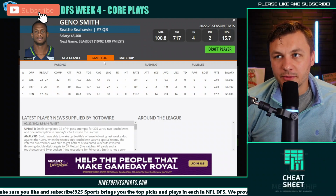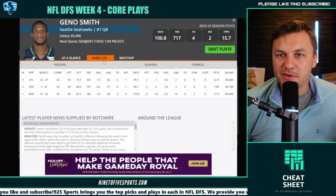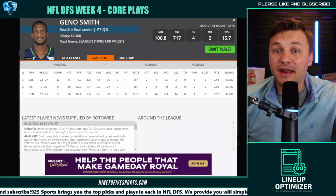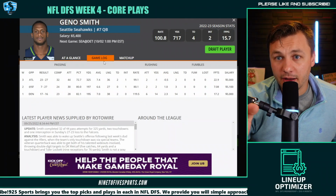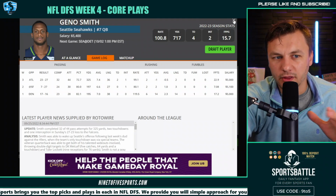The problem with Geno Smith is that if you're playing Rashad Penny, you don't exactly want to play Geno Smith. So really when it comes down to it, the core is deciding, do I want to pay down at running back with Rashad Penny, or do I want to pay down at quarterback with Geno Smith. That's for you to decide. I think they're both quality plays on the slate, but I don't really want to play both of them.